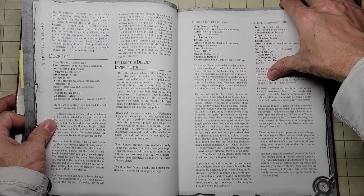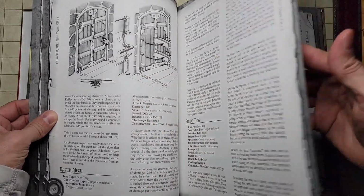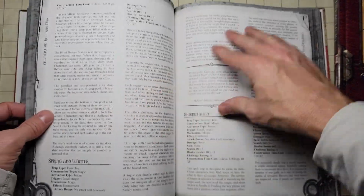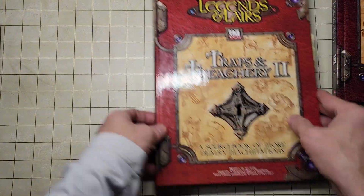You're going to get DCs, a challenge rating to help you evaluate what level of characters that you can run this against. And then you're going to get full descriptions and some great black and white art that's going to just give you a little bit of a glimpse into what the trap might look like.